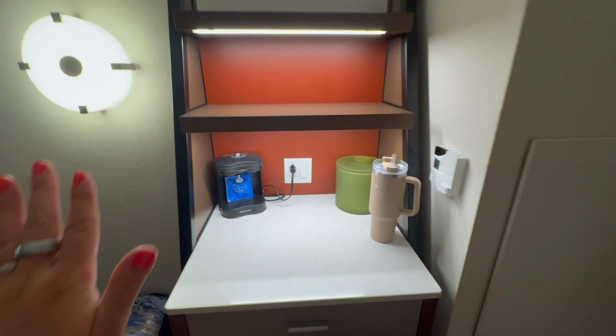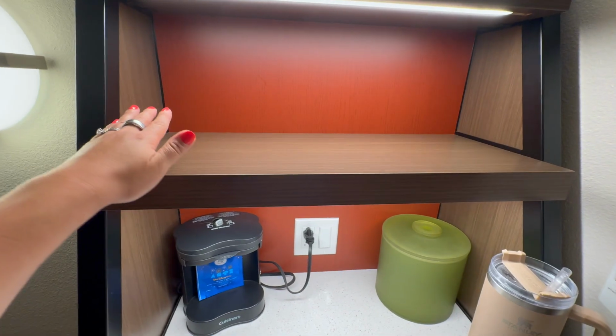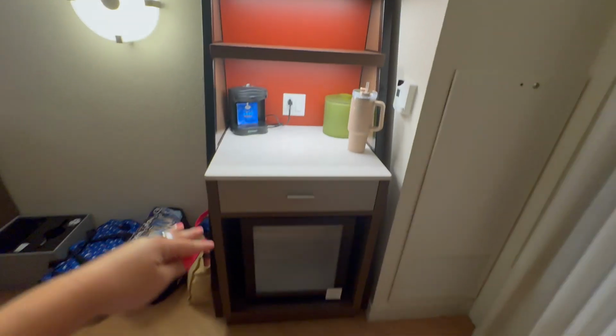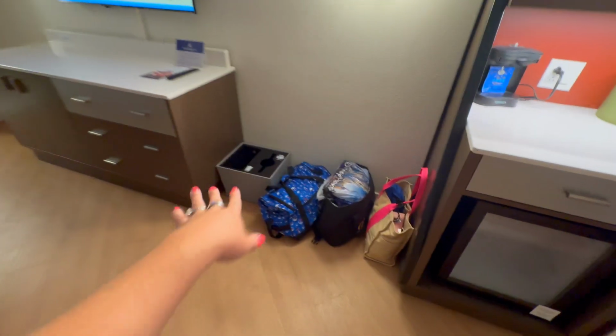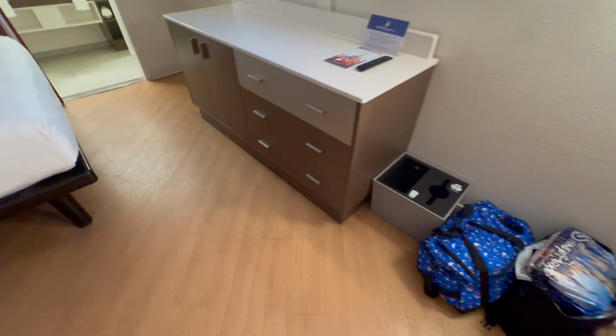But I like all this. And I honestly, this is where I like to put typically my park stuff, like my room keys or my magic bands or things like that that are important. I kind of like to set them here. It is really nice. It does have full curtains here that you can close everything off. It does have the recycling and the trash. This is just where we set our stuff so I can show you guys around.